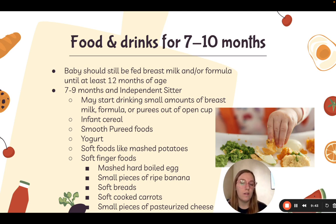You can also do soft foods like smashed potatoes, and then soft finger foods. So like mashed hard-boiled eggs, small pieces of a ripe banana, soft bread, soft cooked carrots, and then small pieces of pasteurized cheese. So you can see over here, this is a great picture of what that mashed egg is going to look like and what they're going to do to feed themselves.